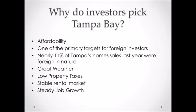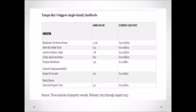However, what makes a good investment in the Tampa Bay area? Well, it's affordable. The taxes are low here. The weather is great. And it's actually one of the primary targets for foreign investors. Nearly 11% of Tampa's home sales last year were foreign in nature. We've got the stable rental market and the steady job growth. Makes perfect opportunities for investing in the Tampa Bay area.